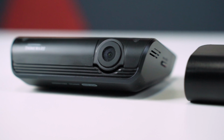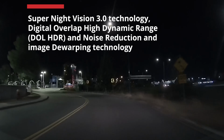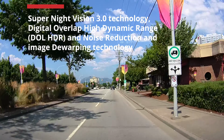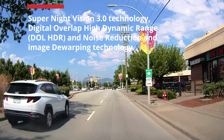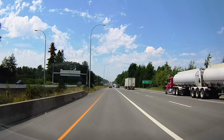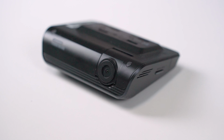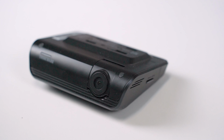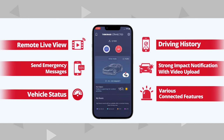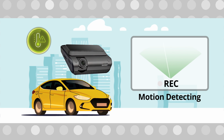So while it's only 2K QHD front and 2K QHD rear, it does come with Thinkware's latest Super Night Vision 3.0 technology, digital overlap high dynamic range, and noise reduction and image dewarping technology, which means your Q1000 2K videos rival that of the U1000's 4K. It does come with a few extra features that you won't find in the U1000, like built-in Bluetooth, that allows hassle-free dashcam pairing with your smartphone. And Smart Parking Mode, which was recently released in a new update.